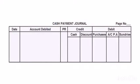Cash payment journal: the special journal that is used to record all the payments that the entity made by cash. This is the format for the cash payment journal.